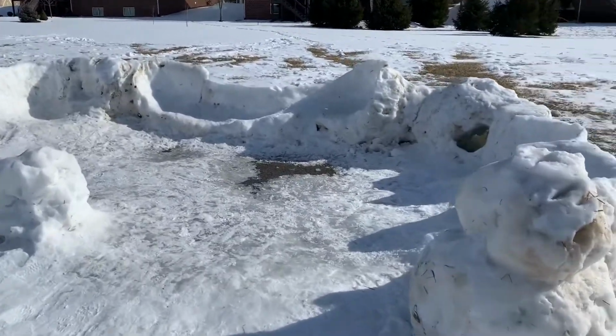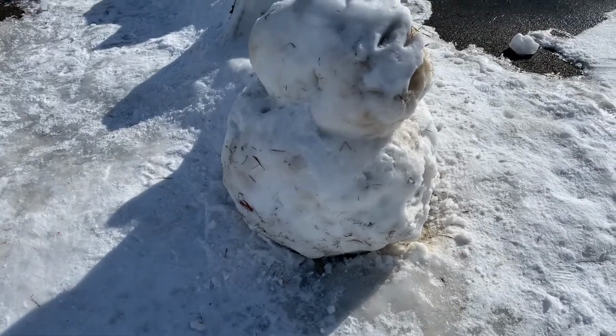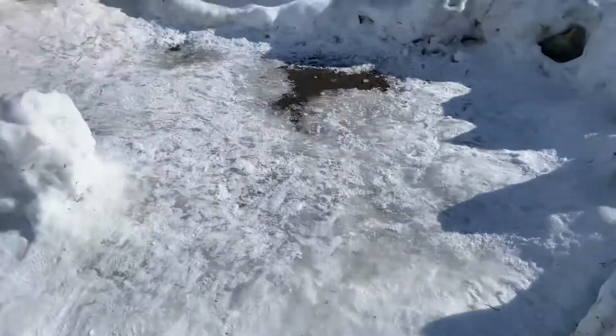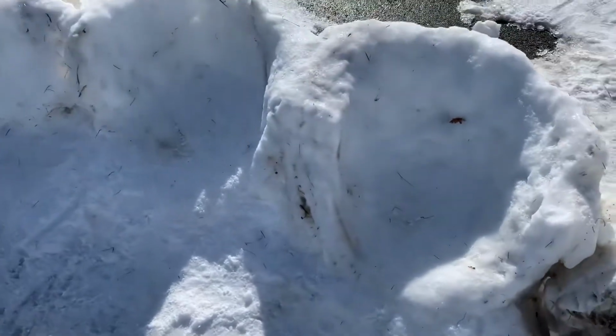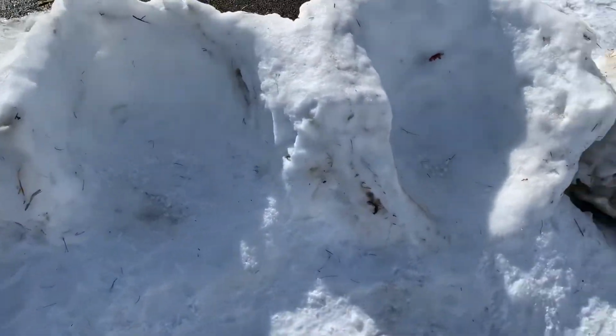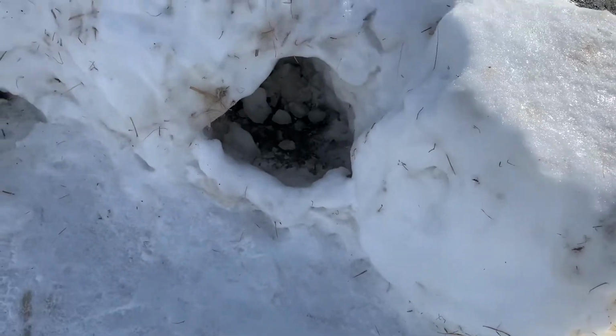I'm going to show you our fort that we made. Here's the fort. This is the entrance right here. We used to have a guard snowman, but he kind of died. This is the inside. So over here, we have two nice chairs. Here is our mini fridge where we can put snowballs and stuff.